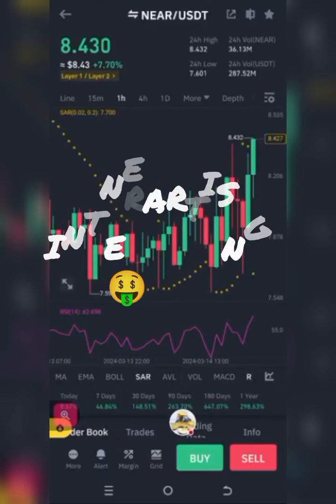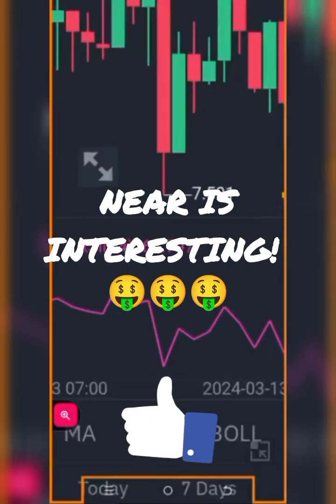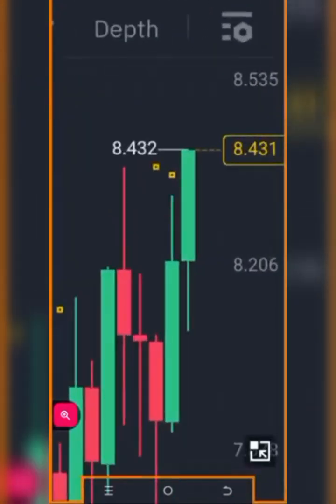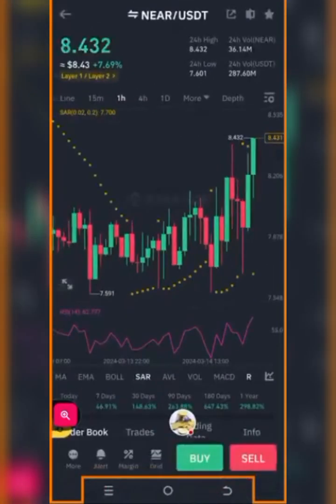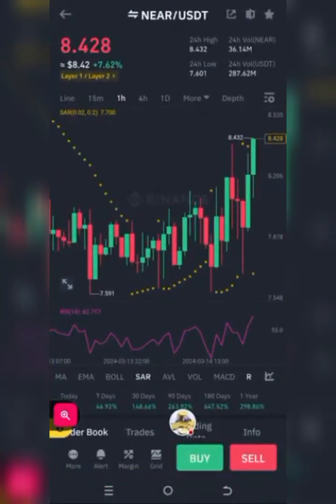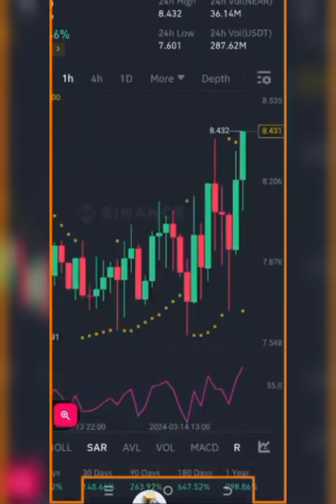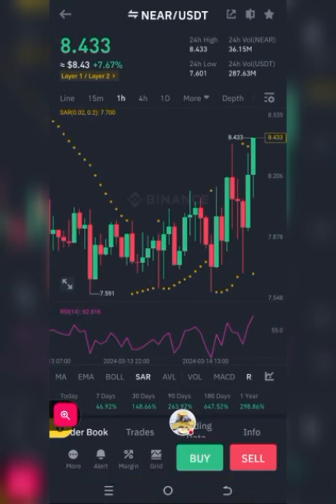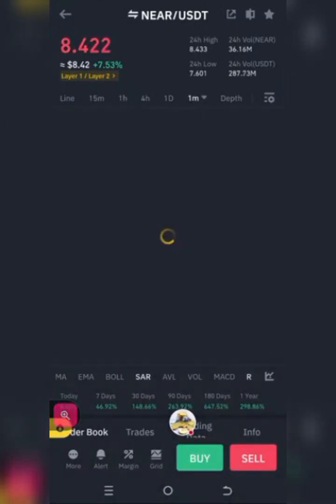Oh, interesting, guys. Look at this. What can we pick this? 62. Wow. Do I want to go with this? Look at it. Wow, near. I'm not sure about it though. But let me check the volatility level.